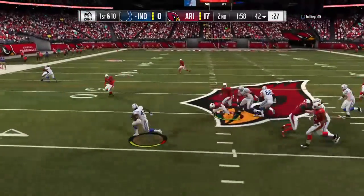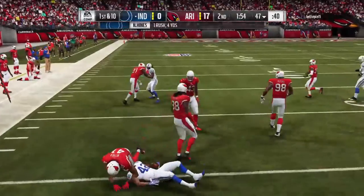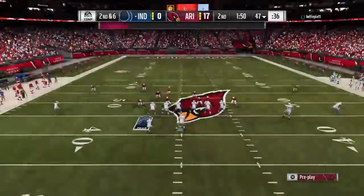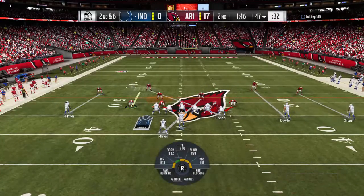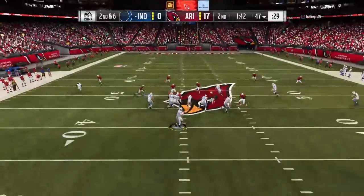Nyheim Hines, his first carry. And he'll get this up past the 45 to the 47. Yeah, give him 4 yards there. It'll be 2nd and 6. Now they've got to get to the line quickly. 12, 12, 12. Luck.